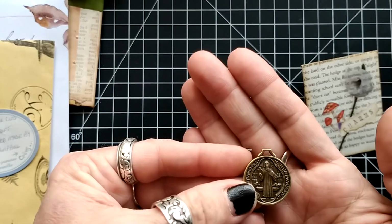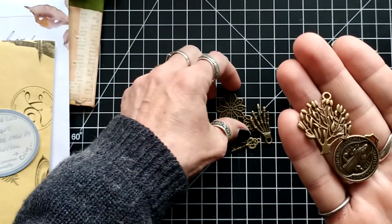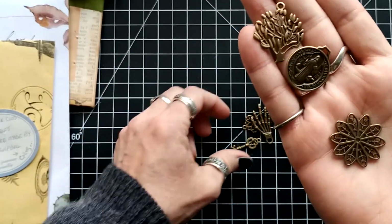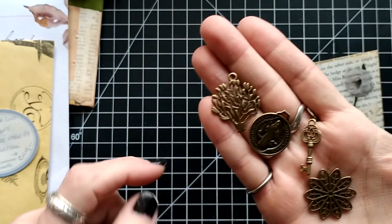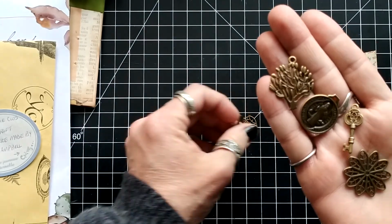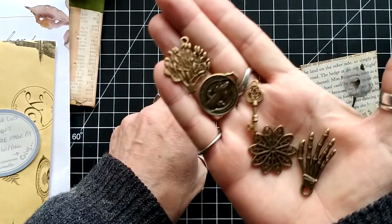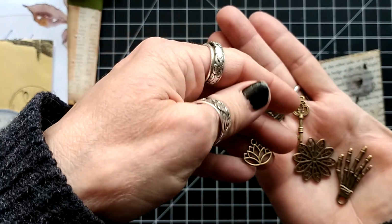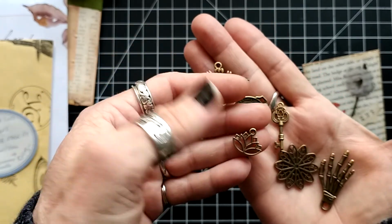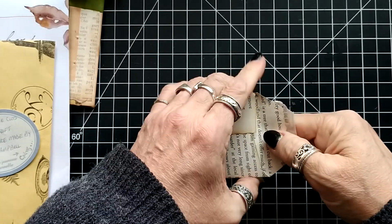Wow, look at that. There's like a tree of life, a medallion. Look, this one I know I'll hoard. I think I have two other keys. I think I used one. Look, it's spooky. And this one I think means well-being. How cool. I'm going to stick that on my own journal. Oh, I love them so much. Thank you.